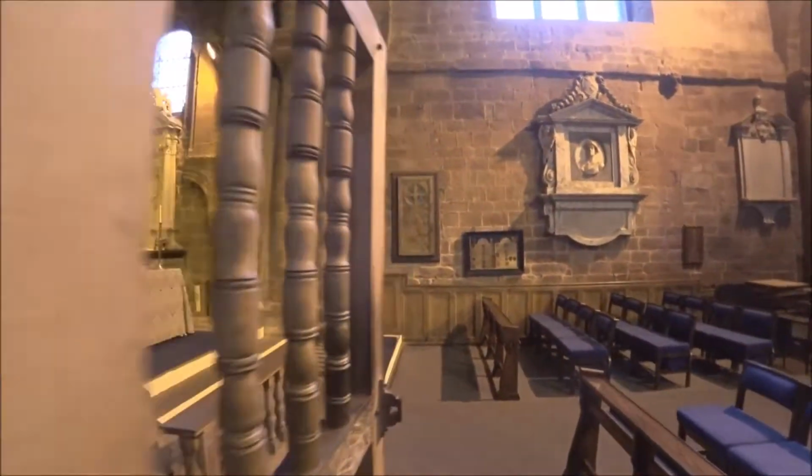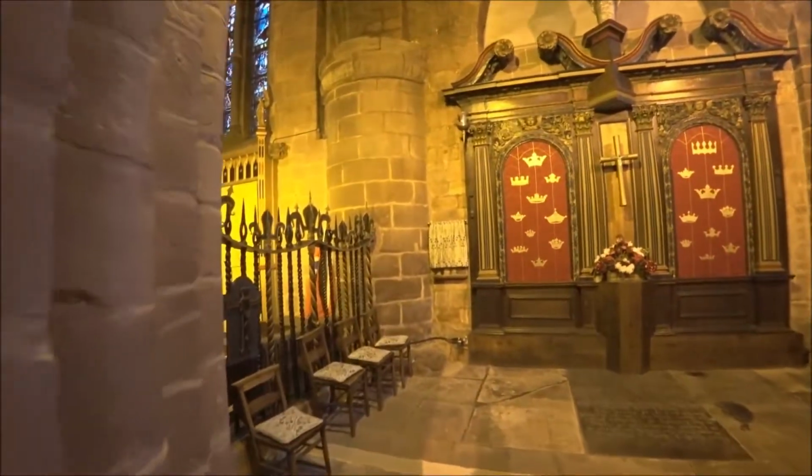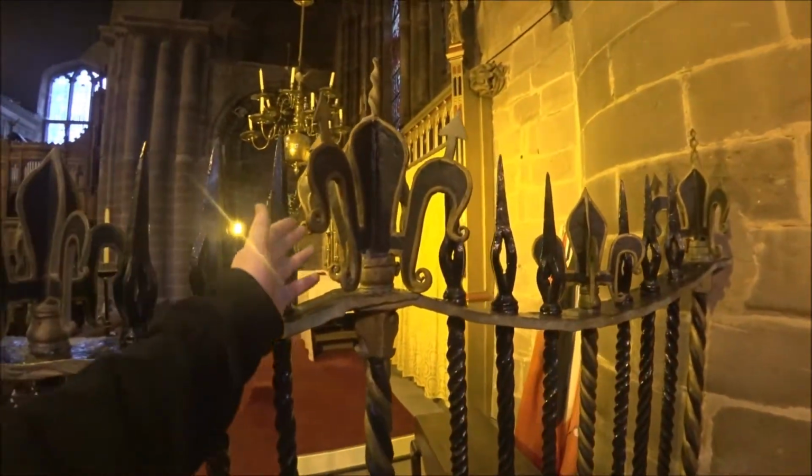Some of the tombs are quite interesting, there's one especially over here. Making the camera a bit smaller. So you can see these gates here, these are original, with the strange fleur-de-lis. It's got the 4 points.